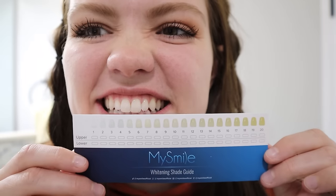Okay, I just finished the little routine. Rinse my mouth out because it told me to, and also because I did not like how the formula tasted. I had to get it out of my mouth. But let's see, have my teeth gotten whiter? What do we think? I can't tell. Is it the lighting in this room? I feel like it has, but is it placebo? Where am I on this chart?